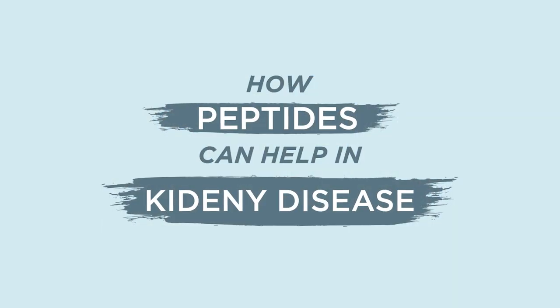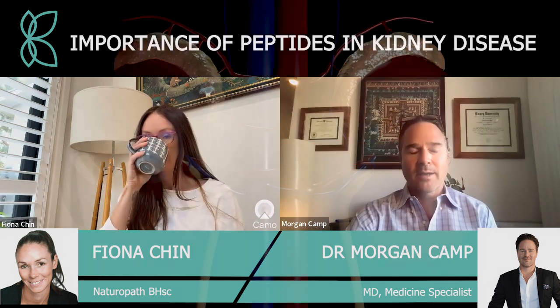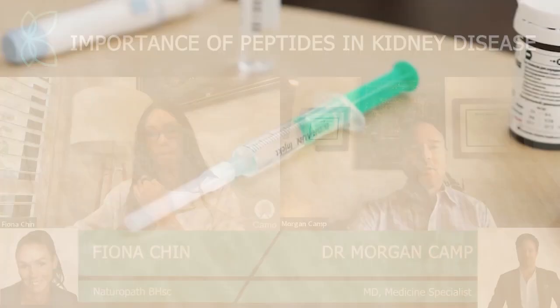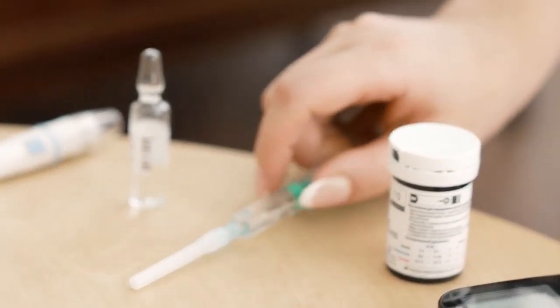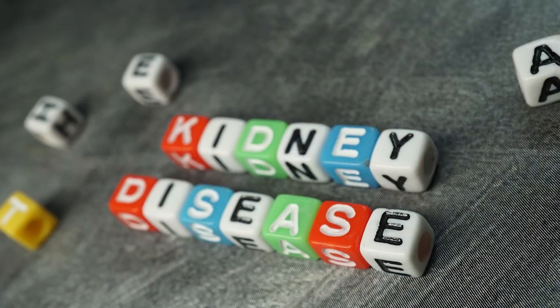Yeah, how can it help in kidney disease? And what have you seen? Yeah, so I think the most important aspect around kidney disease for MOTS-C would be its role in lowering insulin resistance and raising insulin sensitivity. So I would think that those with diabetic kidney disease and or complications of diabetes directly would be the ones who would benefit most from MOTS-C for their kidney disease.